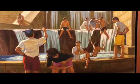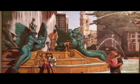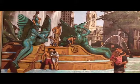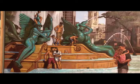Okay, so this next one that we're going to look at is another view of the Logan Fountain in Philadelphia. Philadelphia has the distinction of having more outdoor figurative sculpture than I think any other city in the country. And it's a great resource for painters of figurative works like myself, because we can work directly from these statues, which are highly realized. So it's like having a model that doesn't move, in a way. And then the combination of the real people and the statuary.